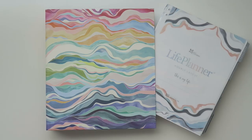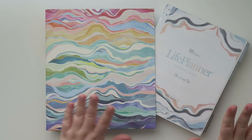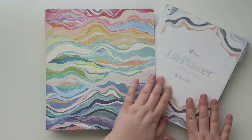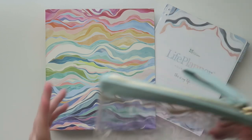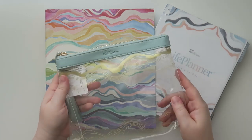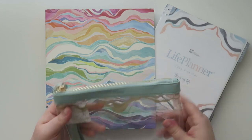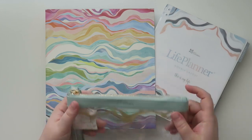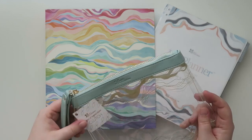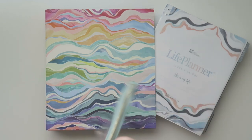All right, so that is a look at the Layers Colorful Life Planner binder with the Layers Neutral Hourly Layout inserts. And I also got this in my launch day haul as well, which I'll link above for you guys if you're interested. This is a free gift with purchase. This is the Erin Condren, I think it's the transparent clutch. Was that what it was called? Oh, Layers of Organization Clutch.